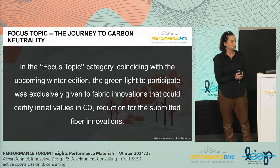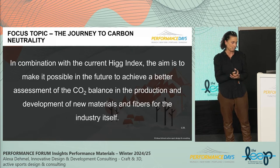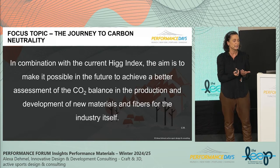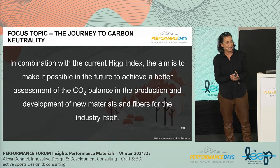In the focus topic category, coinciding with the upcoming winter edition, the green light to participate was exclusively given to fabric innovation that could certify initial values in CO2 reduction for the submitted fiber innovations. In combination with the current HIGG index, the aim is to make it possible in the future to achieve a better assessment of the CO2 balance in the production and development of new materials and fibers for the industry itself. And I would like to ask Charles Ross to explain to us a little bit more about it. Thank you, Charles.